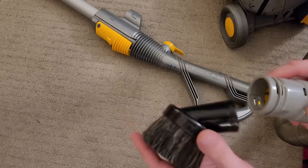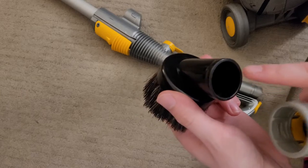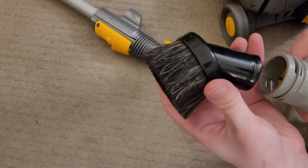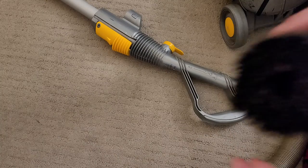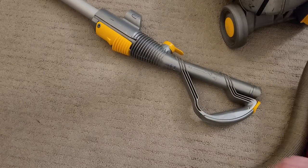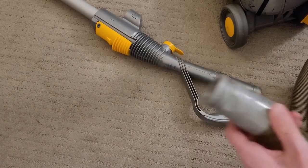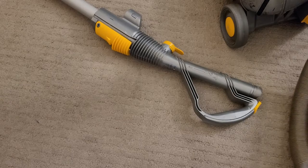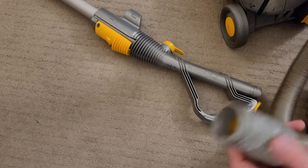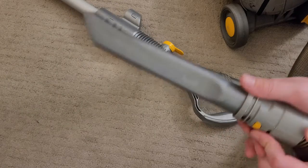Now, you can get a little tiny extension that will fit inside the hose and inside one of these attachments that will then make your standard 1.25 inch attachments work. So those are definitely an option, but if you want to use your own attachments that aren't from Dyson, while this is definitely the friendliest compared to the newer Dysons, it's also not as straightforward when it comes to the hose, whereas with the newer Dysons, you just use an adapter for everything. So it, you know, in some ways is easier and in some ways is harder.